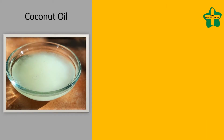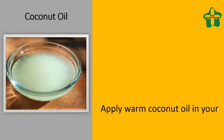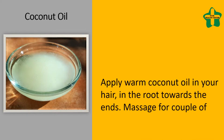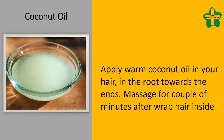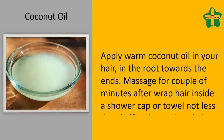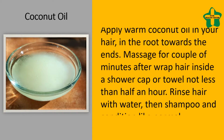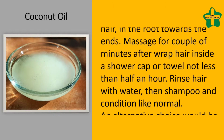Coconut oil. Apply warm coconut oil to your hair, from the root towards the ends. Massage for a couple of minutes, then wrap hair in a shower cap or towel for at least half an hour. Rinse hair with water, then shampoo and condition like normal.